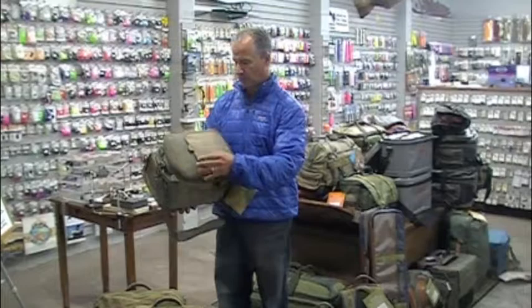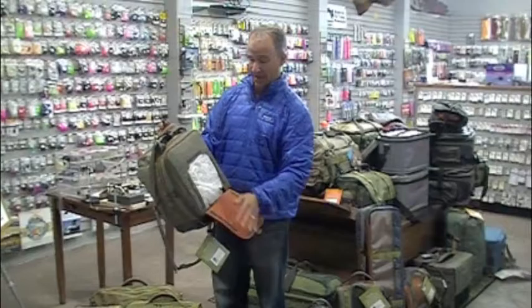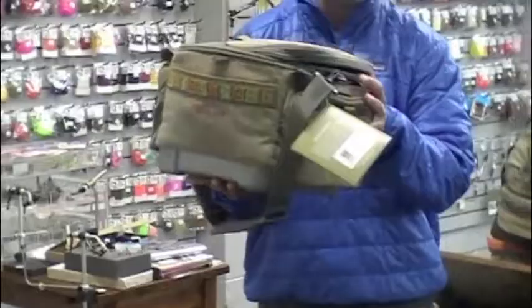One of the great features here is that you've got kind of an easy access opening to this. So if you're just wanting to get a fly box out consistently, it's going to sit right on the top of your bag and you can grab it easily. Of course, it zips completely open. And you can see the interior has lots of room and dividers that you can set up any way you want to store fly boxes, extra spools, fly lines, etc. That's going to retail for $125.